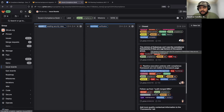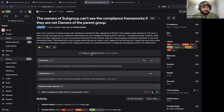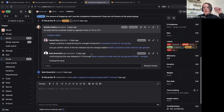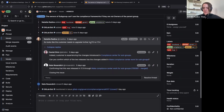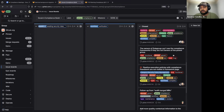Next is unassigned. The owners of a subgroup can't see compliance framework if they are not owners of the parent group, created by Natalia. Oh yeah, I have some context. One of the customers had this complaint, but we found out pretty fast that they were using version 17.0, so they just needed to upgrade. Okay.